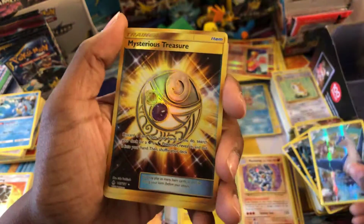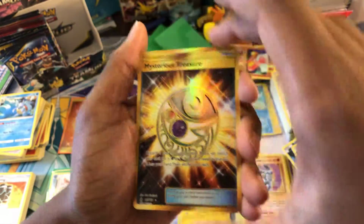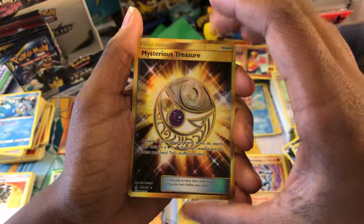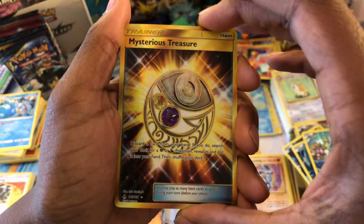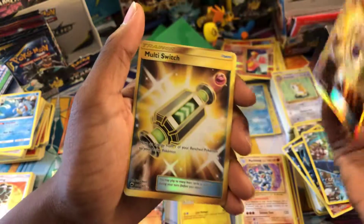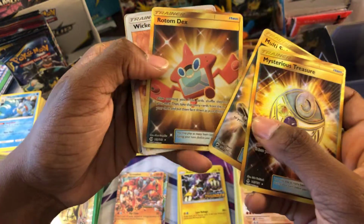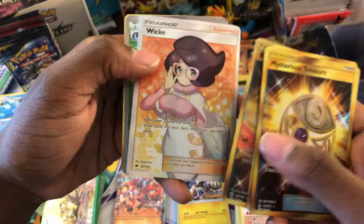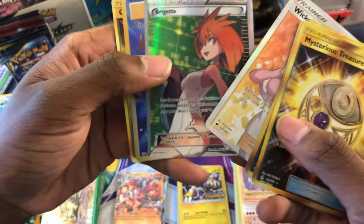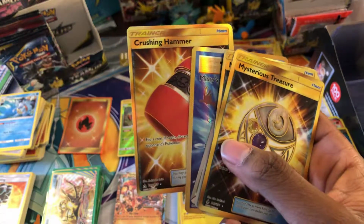And here we go. Mysterious Treasure. Oh my goodness. This card's worth, I forget, like $30 or something when I checked it last. But a Mysterious Treasure secret rare, a Multi-Switch secret rare, Rotom Dex secret rare, Wick full art, Bridget full art, Misty Determination full art, and Crushing Hammer secret rare.